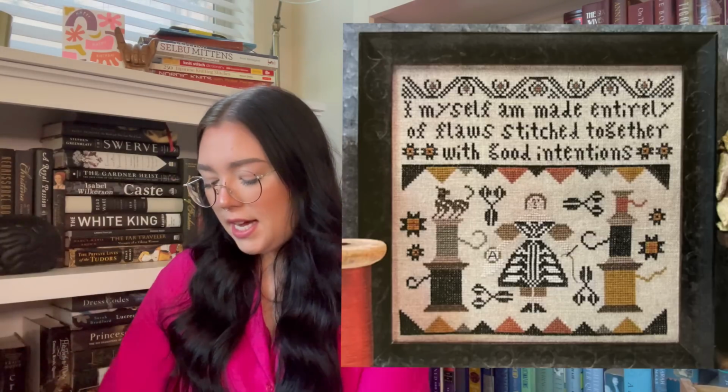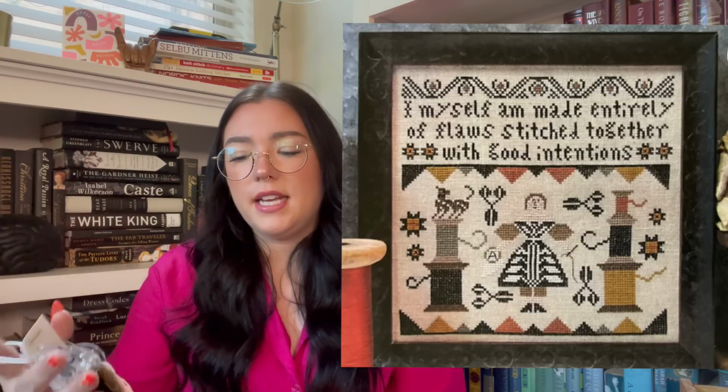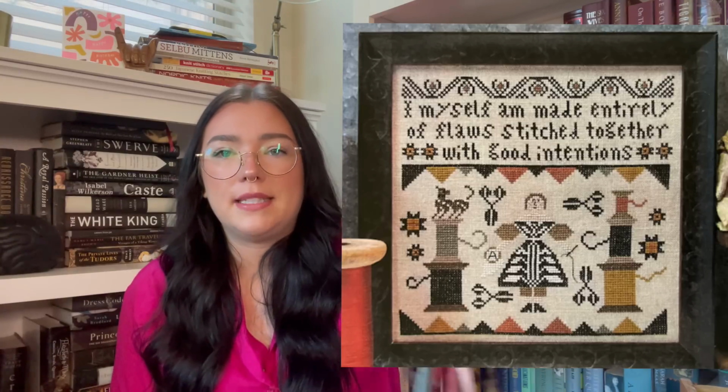My next project is a PDF that I have, Kathy Barrick's Good Intentions. So I'll pop the PDF picture here. I'm stitching this on 32 count Gingerbread Lugana by Picture This Plus. I did a full conversion just myself because I wanted to make it more Megan colors.